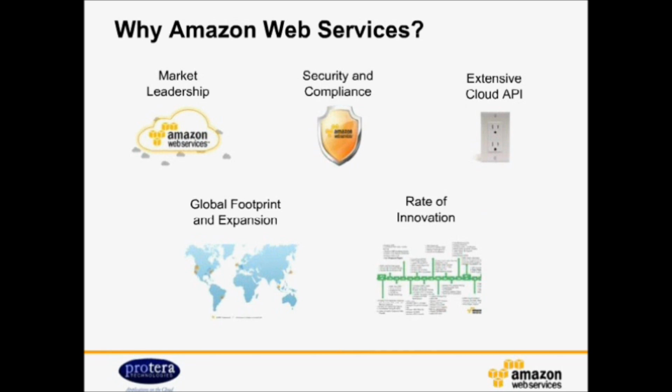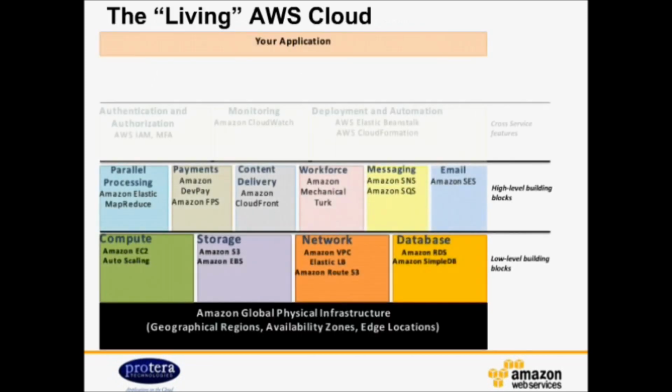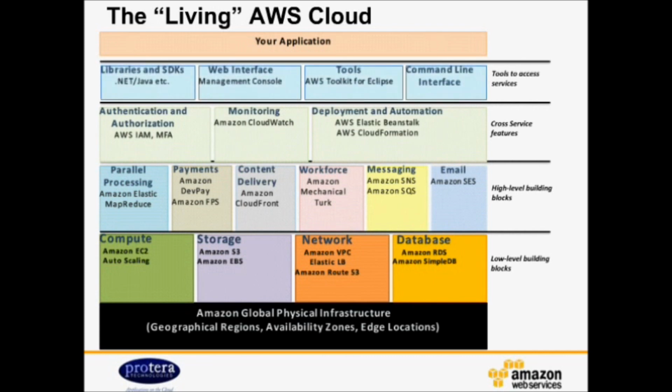So if we take a little closer look at some of the components that make up the AWS platform, we've got a slide here that shows all the various components. At the bottom, you'll see the infrastructure layer that we make available in a virtualized manner. We'll talk a little bit more about regions and availability zones in just a bit. Immediately above that, there are 4 major building blocks that comprise what most people think of when they think of AWS. And those are the actual compute, storage, and relational database services.